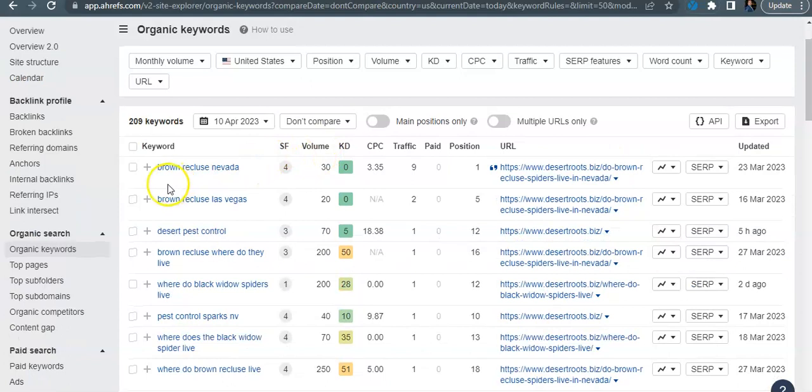Looking at some of these, Brown Recluse Nevada is not a bad keyword here. I see you got your blog going here. That gets searched 30 times, and you have roughly 9 people going to your website every month for that, sitting on position 1. These long tail keywords are not the greatest though when you're looking to get people who are looking for pest control services to your website.